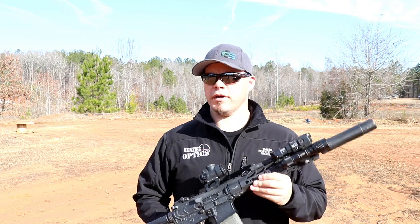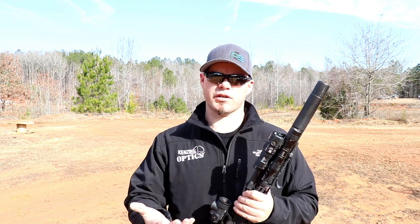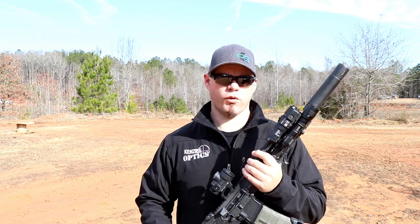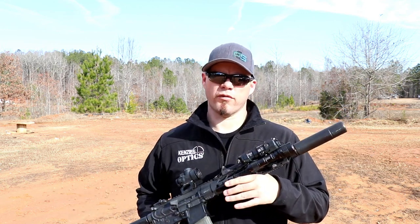When it comes to durability, one of the concerns that was brought up to me when people would see it is, well, it's not 12 o'clock or 6 o'clock mounted. Traditionally, your IR lasers are 12 o'clock mounted if the rifle and the rail length and the mission supports it. So this one's mounted off to the sides. People say, well, you know, if you drop your rifle, do this. This has been on the rifle for over a year.